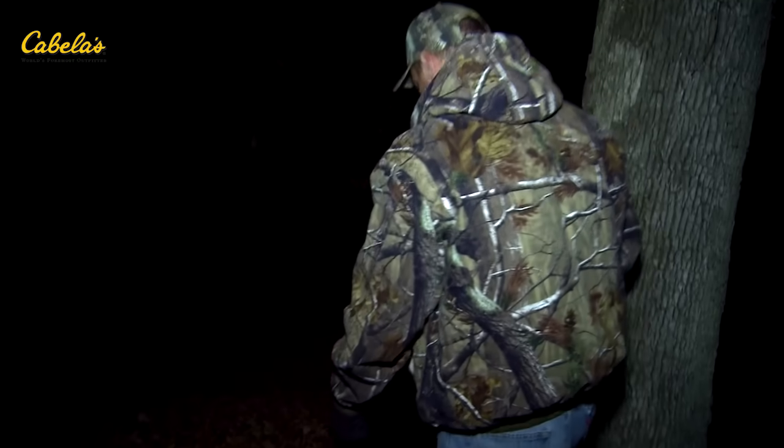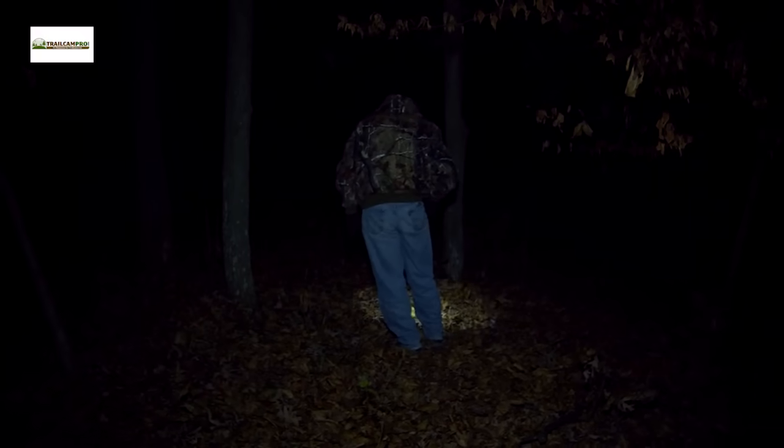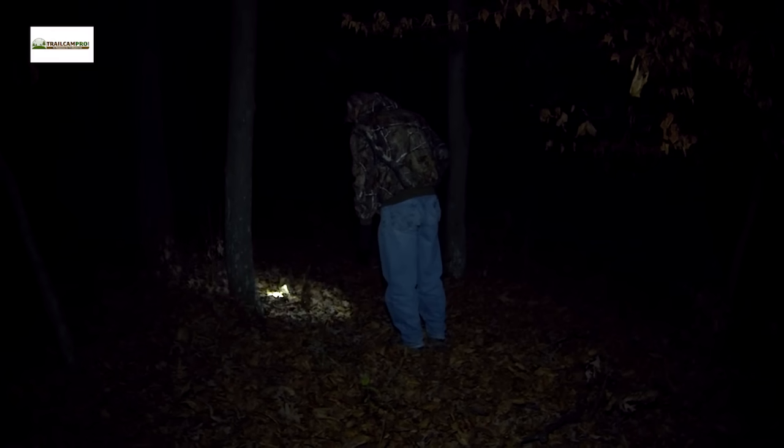When I was in here earlier, I did find a couple of drops going up the hill. I only went just a few feet and then I stopped. I thought I could hear him up ahead, and I don't hear anything now. So it's going to get a lot harder now to sort out the blood trail, but hopefully he's not too far.